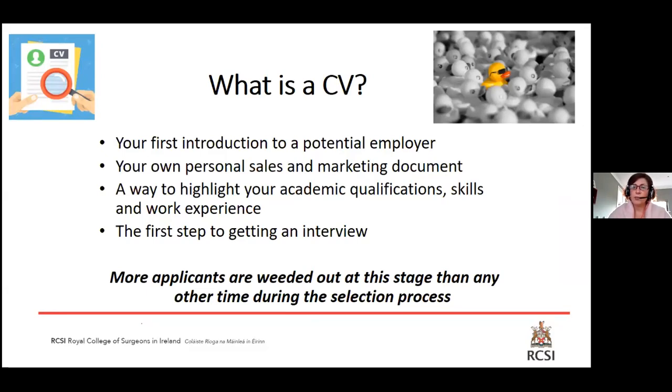And this is the point where, as I've said on this slide, more people are weeded out at this stage than at any other time during a selection process. So that's why it's so important that your CV is as competitive as you can make it.